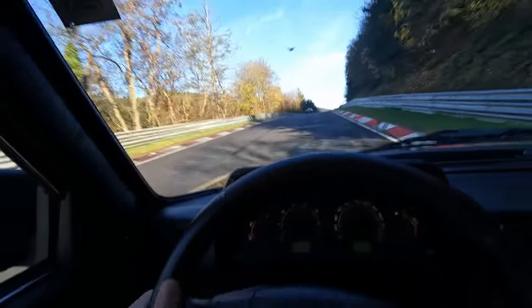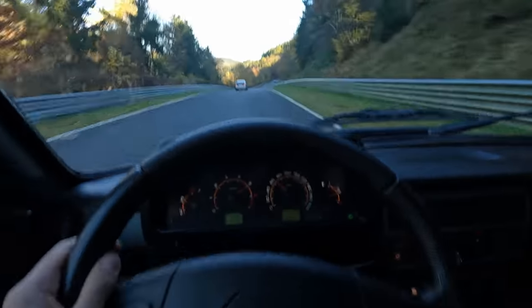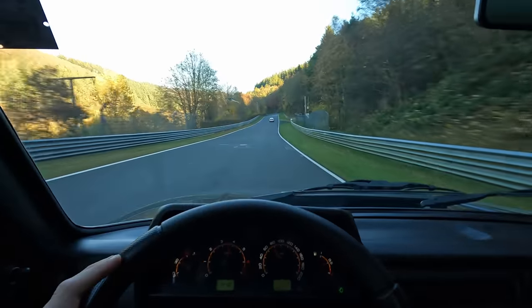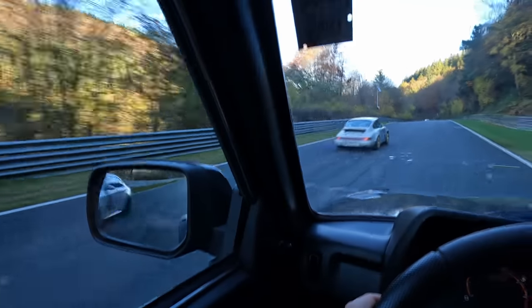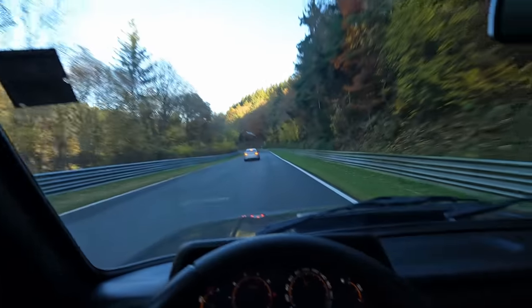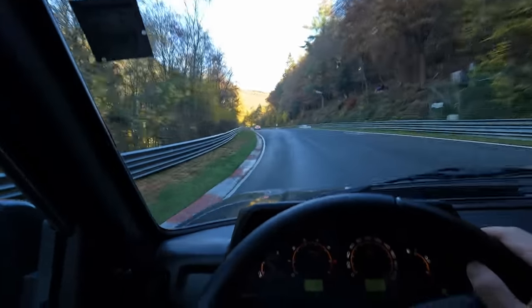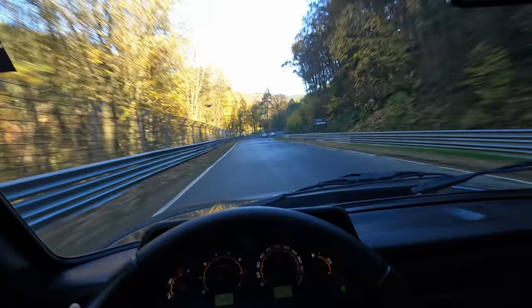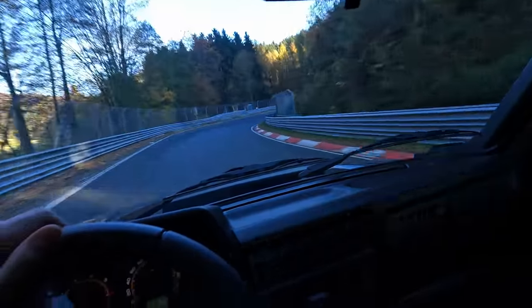Second gear, off we go, come on! Yes, 5000 RPM! Forget about the GT4 RS. Oh, look at this, phenomenal. Oh, wow, that's beautiful, the 964. The beauty about driving slow cars is that you have so much time to enjoy other things on track. Like other cars or people.